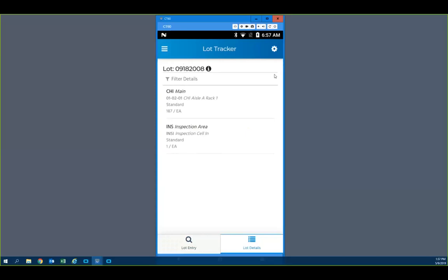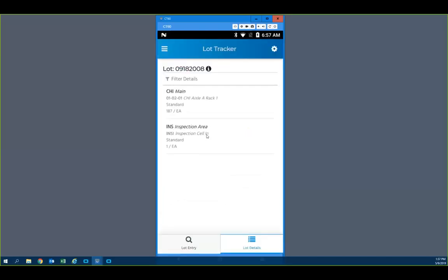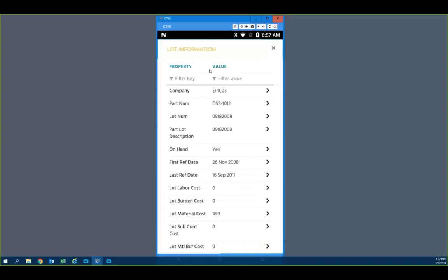So while I'm in here, I can see that we've got 187 items in the main warehouse and one in an inspection bin. I can tap on any of those items and see more information about it. And I can also, with this little eye up here, navigate into there and see more information about the lot itself.